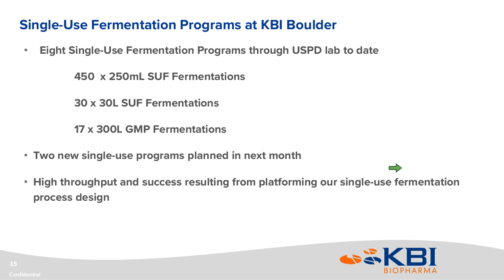From those programs, we've done around 17 300-liter GMP fermentations. So this has obviously been a pretty popular path, both from a client perspective and from KBI's throughput and efficiency perspective. We do have 2 new single-use programs planned in the next month, so these numbers will continue to grow. We'll continue to get clients with the need for maybe a smaller amount of clinical material and a higher throughput, both through the process development laboratory and the GMP suites.